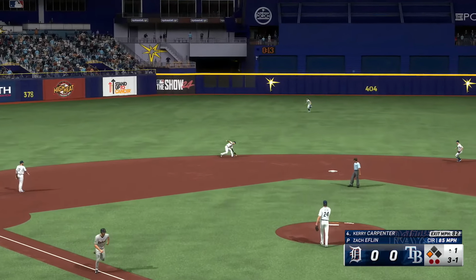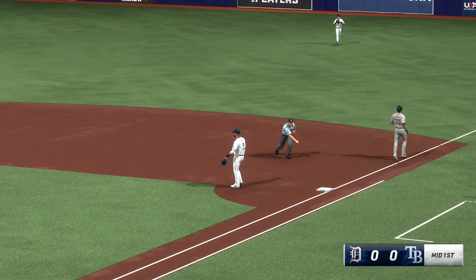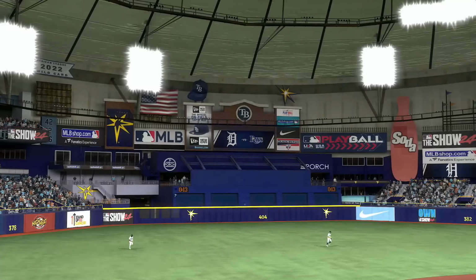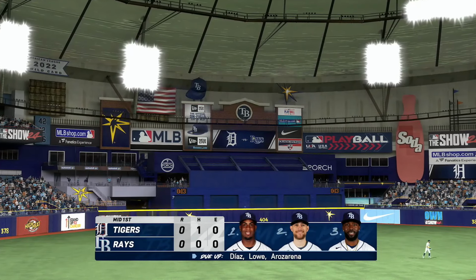Bounced up the middle. On the run, throw to first. In time, got him. And that'll do it. Tigers lead one. Now it's the Rays' turn. No score. Major League Baseball is on the show.